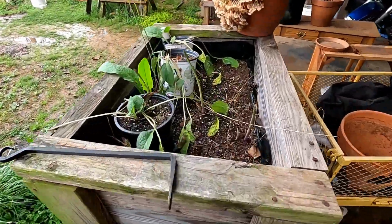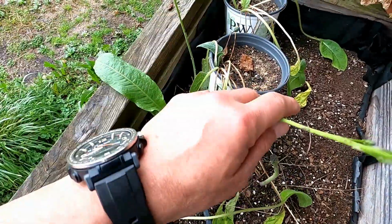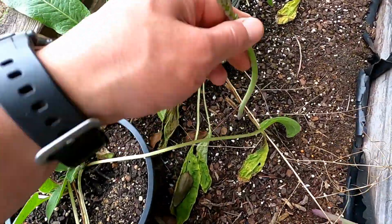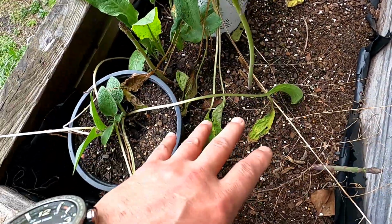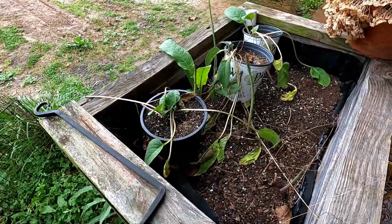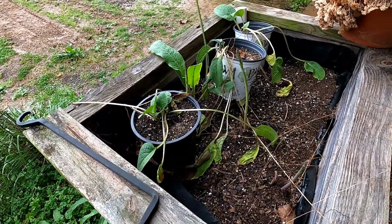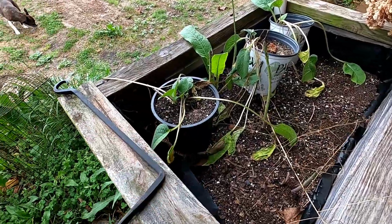Here's one of my big wicking tables, and see, I got asparagus growing here too. Look there. But I need to do some work on this guy right here. I may end up taking it down. I don't know. But got asparagus growing there too. That's the only thing that grows in this wicking tub is asparagus.